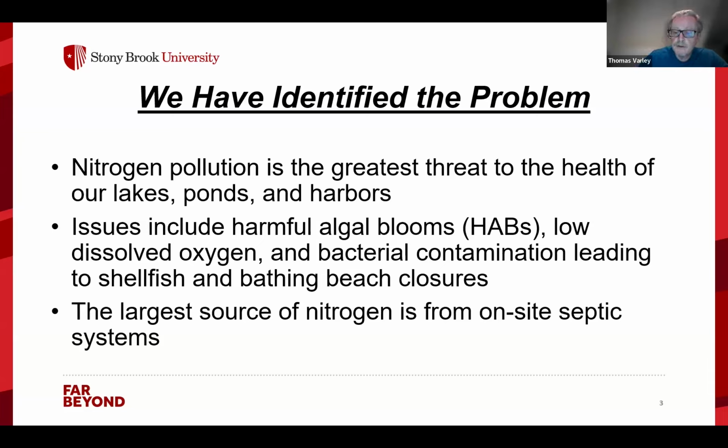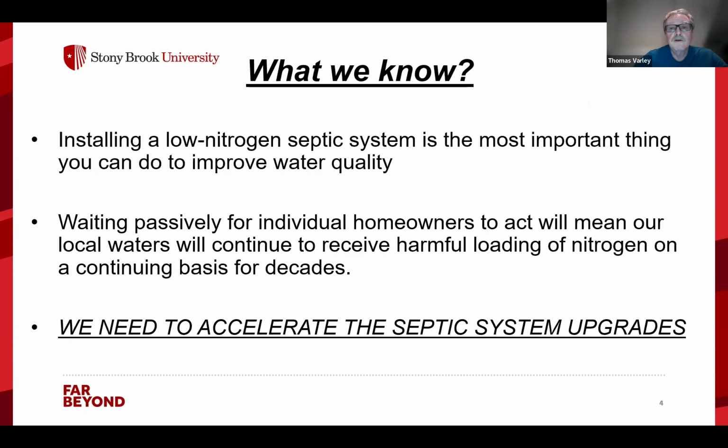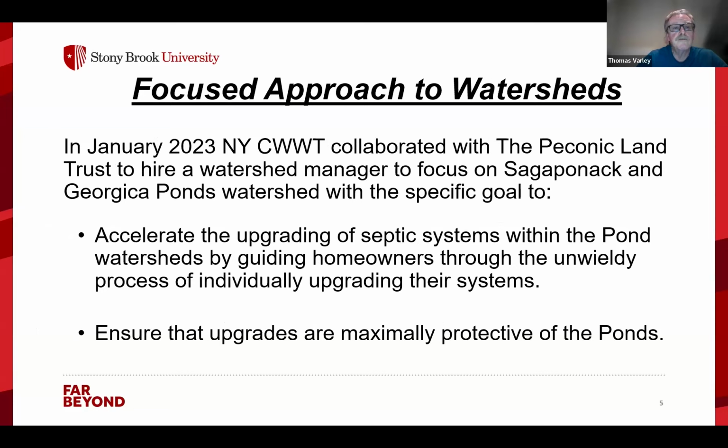And the largest source we've identified is really coming from on-site septic systems. So installing these low nitrogen septic systems is probably the most important thing you can do to improve the water quality. But we also know that just waiting passively for homeowners to act is going to mean that we're going to continue to have these loadings from these systems for decades. So we really need to accelerate the septic system upgrades.